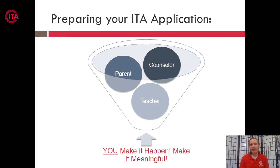So let's talk about your interest in applying to ITA. The application is now, and you need to make it happen, you being the student. And it's your job also to make it meaningful. We get a lot of applications, and we want to be able to read through yours and really get to know you just through your words.